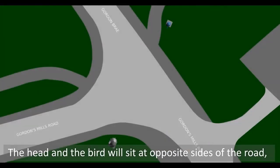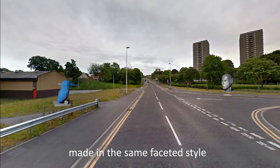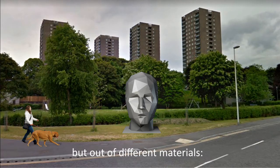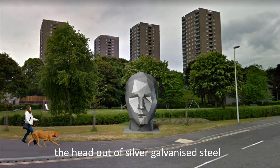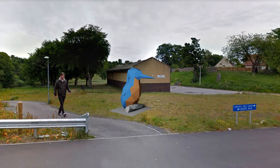The head and the bird will sit at opposite sides of the road, facing each other as if in conversation. Made in the same faceted style, but out of different materials, the head out of silver galvanized steel and the bird out of a coloured concrete-like material.